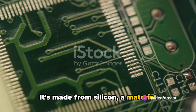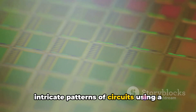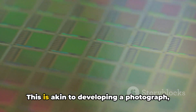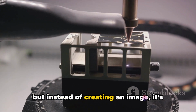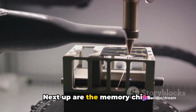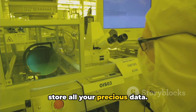It's made from silicon, a material derived from sand, and is etched with intricate patterns of circuits using a process called photolithography. This is akin to developing a photograph, but instead of creating an image, it's carving out a network of electronic circuits. Next up are the memory chips. These are also crafted from silicon and store all your precious data.